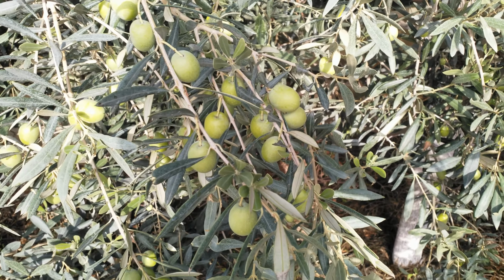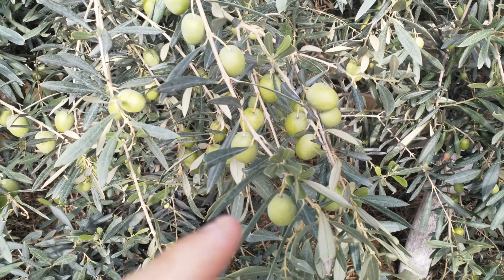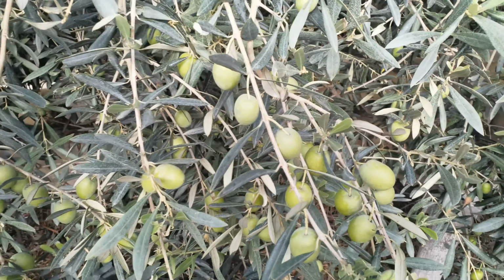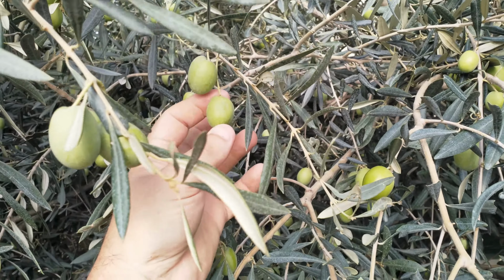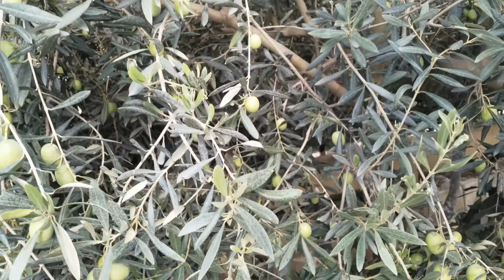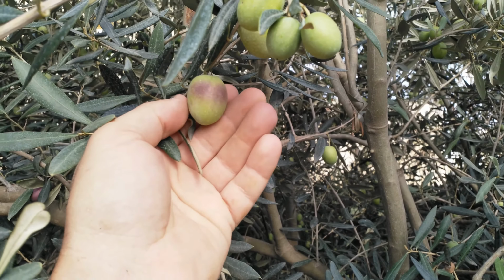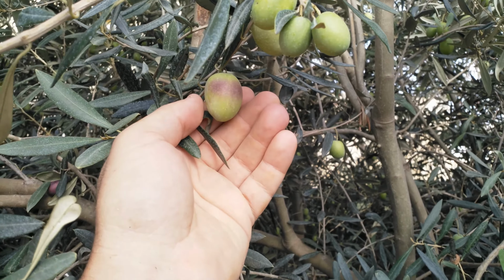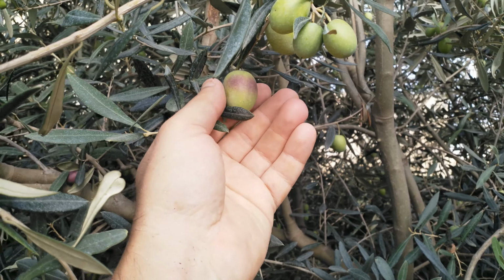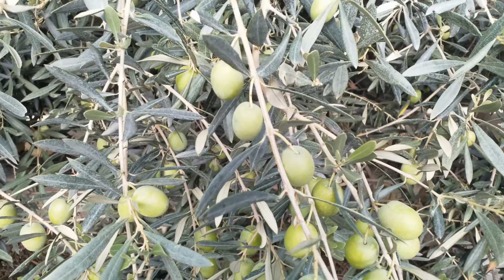For example, Caroleia. Caroleia can be used multi-purpose. It can be used both for oil and for table. Caroleia is usually the size of this, which is the medium range. Now, olives are normally harvested when they start to get a bit reddish. That's the perfect color to harvest olives, both for oil and for table.